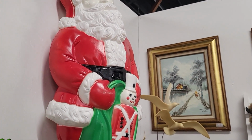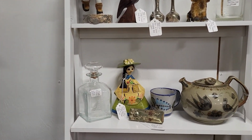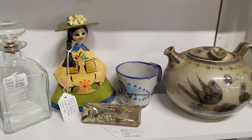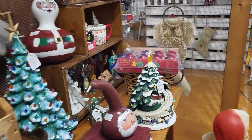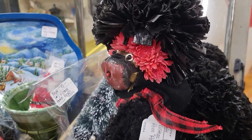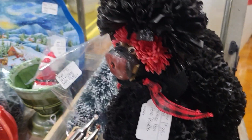Big Santa blow mold there. There's a Mexican folk art. I've sold one of these before, much larger though. She looks to be in pretty good shape for 22. And some more fun Christmas over here at the side. Some fun littles up here at the front. Look at this pom-pom poodle that somebody crafted. $25. Very cool.